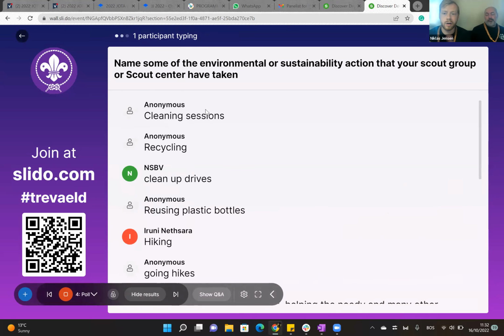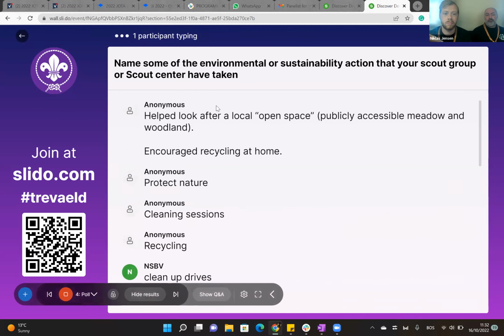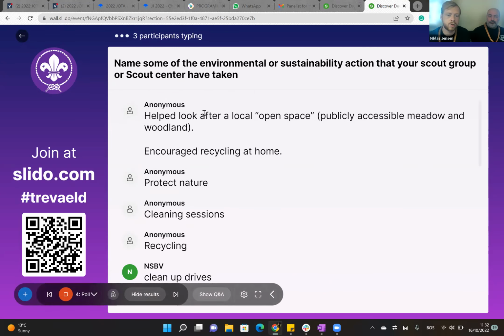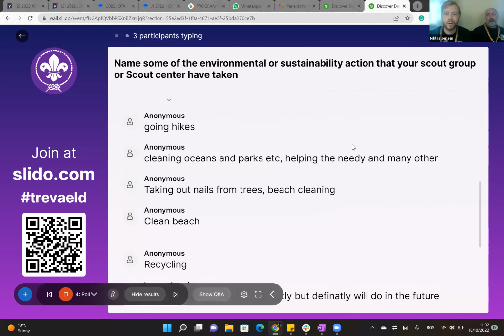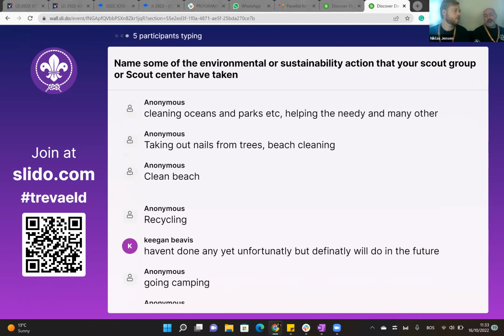And then you can reuse that for a new purpose. It could be a new sofa for your scout hut or your scout center. It could be some materials, like we have our spoon ends with plastic spoons out here. So instead of just taking them and throwing them away, we're giving them a new purpose. And also, as most of you are saying here, clean-up sessions, reusing plastic bottles, just removing all the trash from nature. It's one of the easiest things to do.